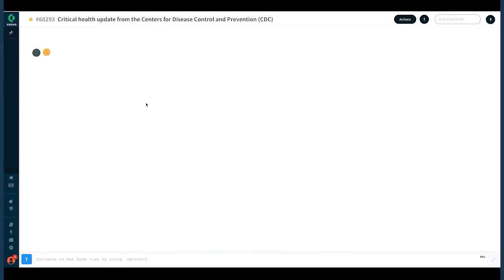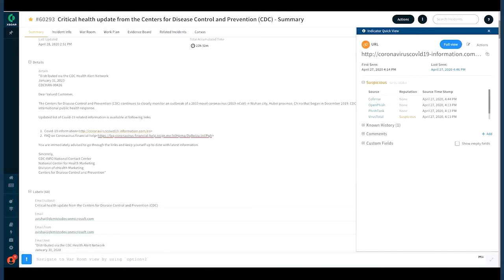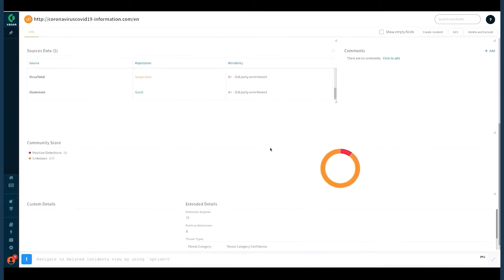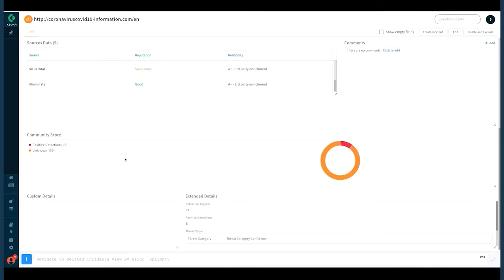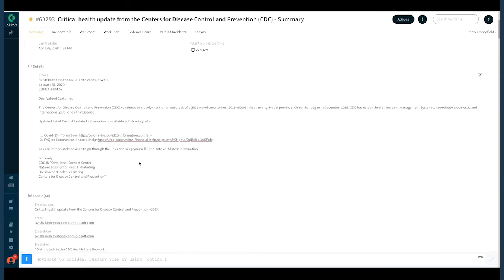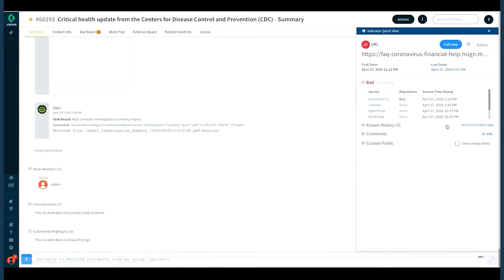On the summary page, you can actually view all the information around the source along with the indicator information. And you can also go back to the full-blown indicator page to view the indicator timeline information, indicator reputation, community score, extended details, and so on and so forth. The summary page also provides rich information on the case details, labels, the timeline information, source details, as well as allows you to run scripts right from the summary page itself. Running a script will provide the output on the War Room section.